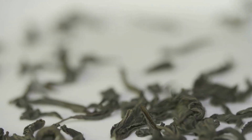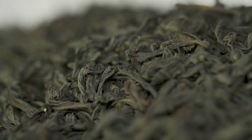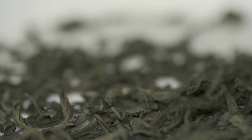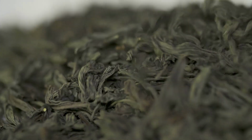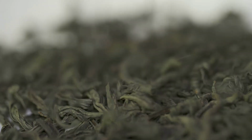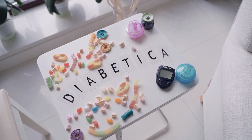First, green tea extract, specifically one rich in EGCG. EGCG, the heavy hitter. EGCG is a catechin antioxidant studied for metabolism boost. Next, L-theanine, an amino acid from tea leaves. Promotes relaxation without drowsiness. Think of it as the yin to caffeine's yang. Caffeine can cause jitters. L-theanine smooths those edges. Result: focused, calm energy.